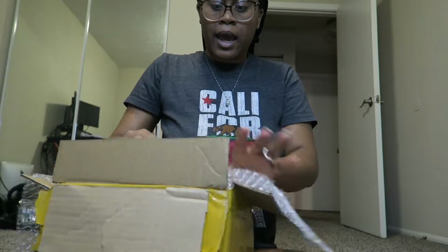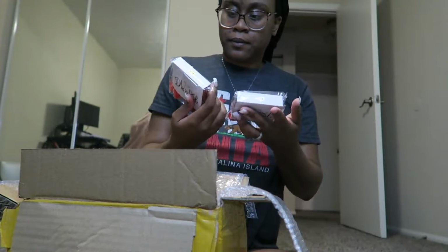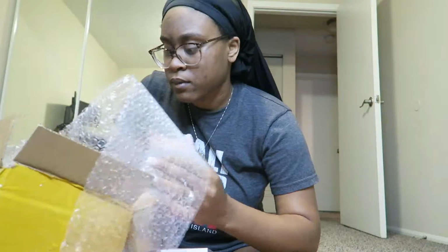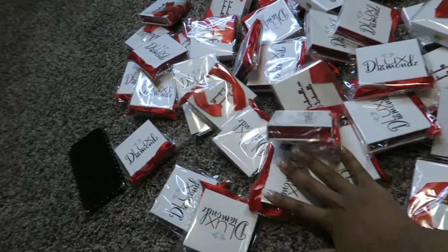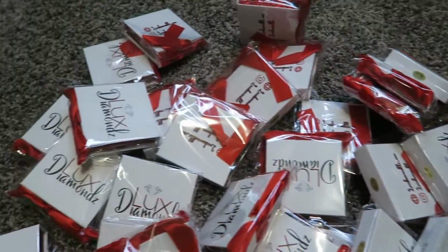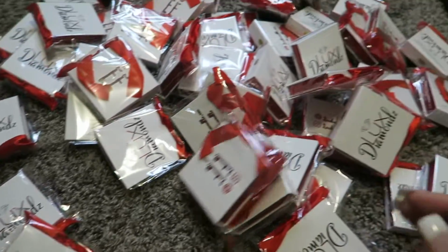But since I have this, let me go ahead and count and make sure I have all 50. Box is empty. All right, y'all, let me show y'all. These are all the lashes. So y'all get ready to shop for real. Look at them.